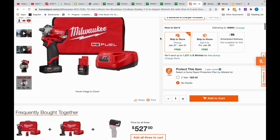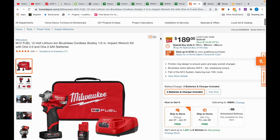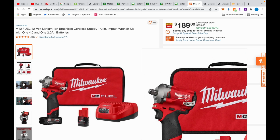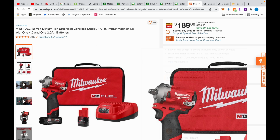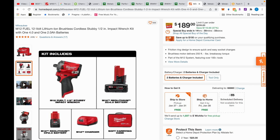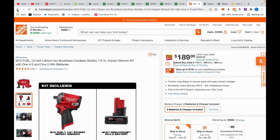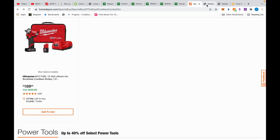But I mean, it's not a bad little tool to have. It'll get lug nuts off. Should get lug nuts off, probably with that 6.0 battery. It's a half inch. I'm surprised. I don't think mine is a half inch. I think mine's a 3/8. I just noticed that. This is not bad. A half inch. It's not a bad deal. Mine's a 3/8. It's okay. All right, let's move on.